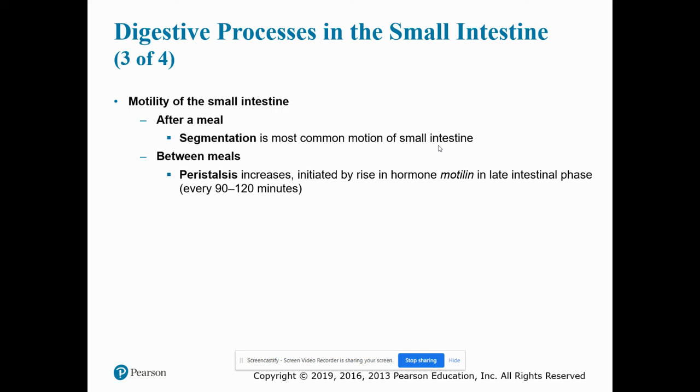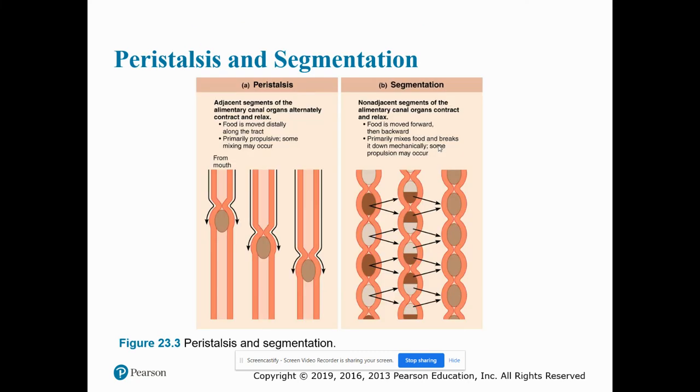Motility of the small intestine. After a meal, segmentation is the most common motion of the small intestine. Between meals, it's going to be peristalsis, and that's going to increase. And this is initiated by a rise in the hormone motilin in the late intestinal phase.